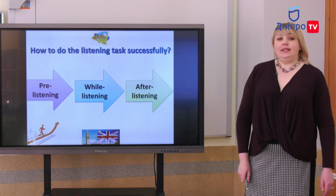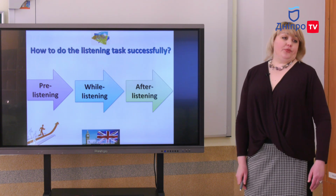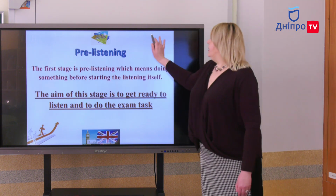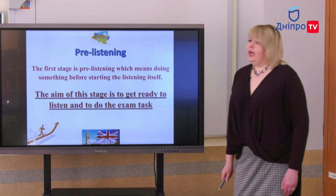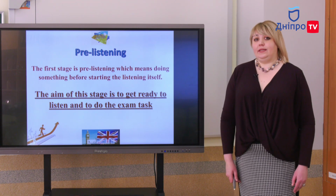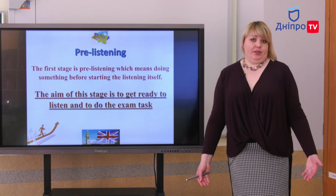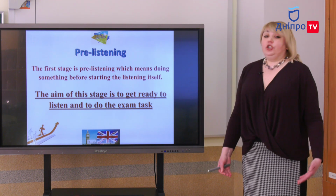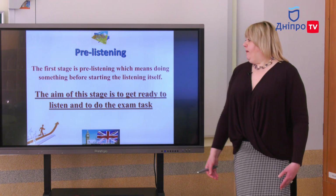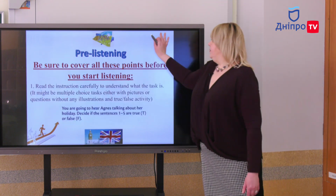While doing any listening activity, be ready to follow 3 main stages: pre-listening, while listening, and after listening. Let's start with the pre-listening stage. Some people think that is the most important stage for being ready for the listening stuff. So, this stage is preparational stage. It means doing something before starting listening itself. In order to be successful, we will use this stage to get ready for the exam tasks.